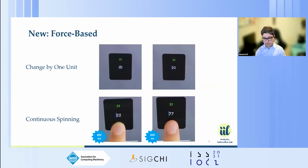The force-based approach, which is the third new approach that we are proposing, changes the level of force on the screen. The user can change values by varying the force on the screen. Increasing the value is performed by increasing the pressure level on the screen, and decreasing the value can be performed by changing the touch force from regular to a lower value.